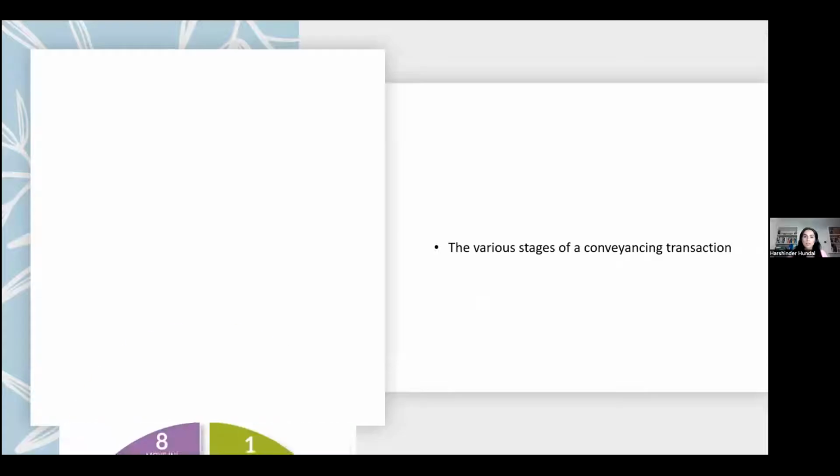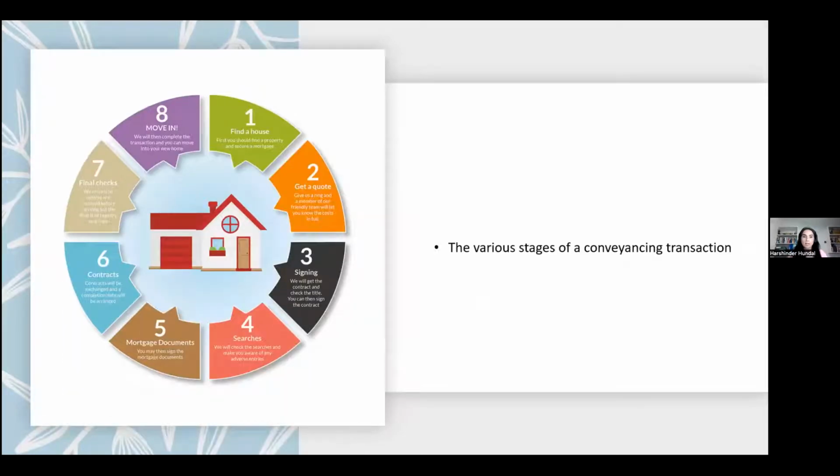So there are various stages of the conveyancing transaction, and this little illustration shows the first 3 stages, which is really where we're starting off our conveyancing process. So you find your property, you put it up for sale, your buyer finds a suitable property, you do a deal, you get a quote out, you accept the quote from the solicitors, and then you move on to dealing with verification of ID and source of funds and so on.